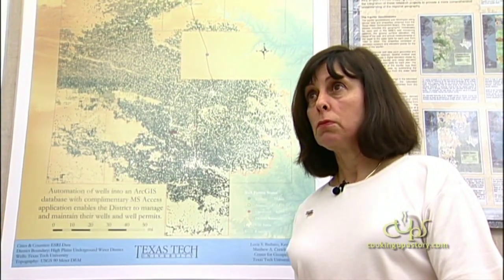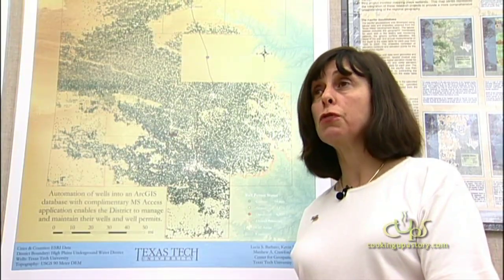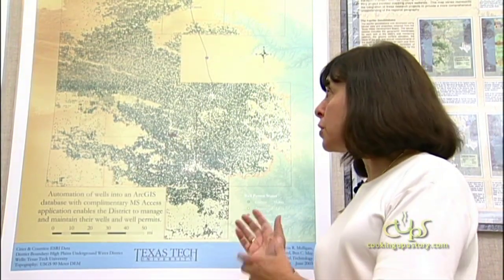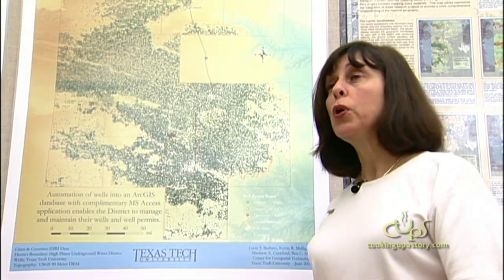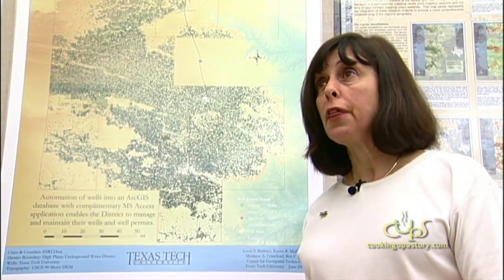What we're doing is visualizing information, and it's intelligent information. So we can look at trends and patterns over time and space. We can look at distribution of features in wells. We can look at the patterns of producer fields and how the water is changing underneath them over time.